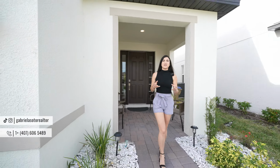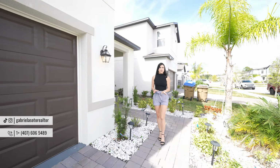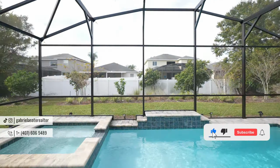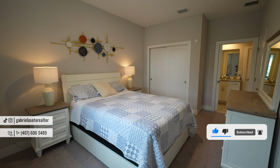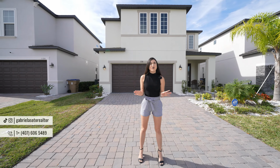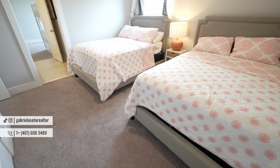My name is Gabriela, your real estate agent in Central Florida, and today I find myself in front of one of our new listings, a property built in 2022 located in Kissimmee, Florida. This property has 4 bedrooms, 3 bathrooms, 2,251 square feet with a private pool. Best thing of all, you can use this as a vacation rental or even as an Airbnb.